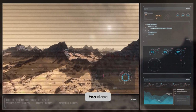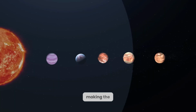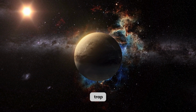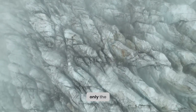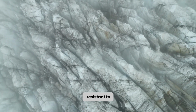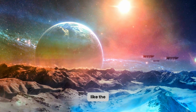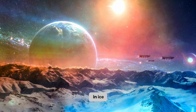If a planet is too close to its star, the heat will cause water to turn into vapor and escape, making the planet uninhabitable. This happens because water vapor is a greenhouse gas, which can trap heat and cause temperatures to rise to intolerable levels. Only the planets at the inner edge of the habitable zone with a larger mass are more resistant to the moist greenhouse effect. On the other hand, if a planet is too far away from its star, like the outermost Gliese 667Cg, it risks being covered in ice.